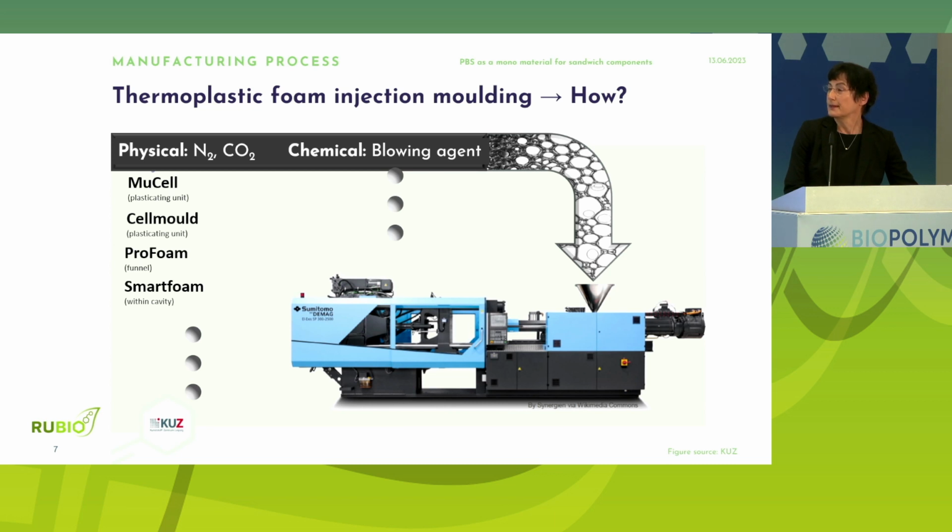Foam injection molding can be done in many ways. The easiest way is just to add a blowing agent and dose it together with the resin in the hopper of the injection molding machine. That's the cheapest way because you can use it on any standard injection molding machine. For direct physical gassing into the melt, you need a special gassing unit, and there are several suppliers on the market. The MuCell process of Trexel is the best-known process.